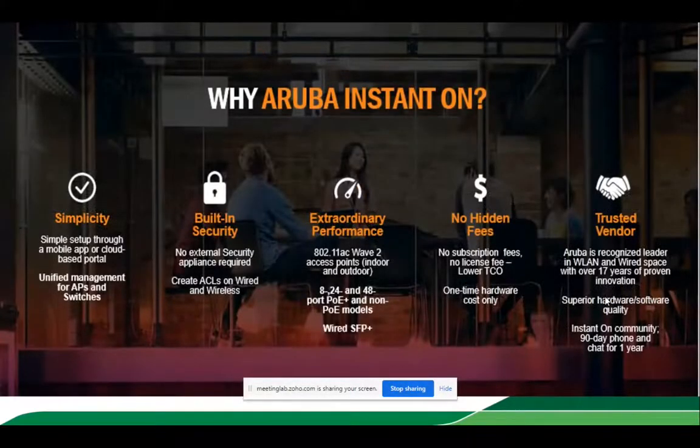So just an introduction to the solution, what Instant On actually is. Now this slide tells you why Instant On. First of all, it's very simple to manage, very simple to operate. You don't need anything else to do it. You don't need any sort of commands to run it. It's very, very simple.